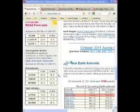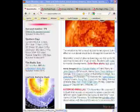And our forecasts down here show us that M-class flares are really low. X-class flares are pretty much non-existent, and geomagnetic storms are very low as well.